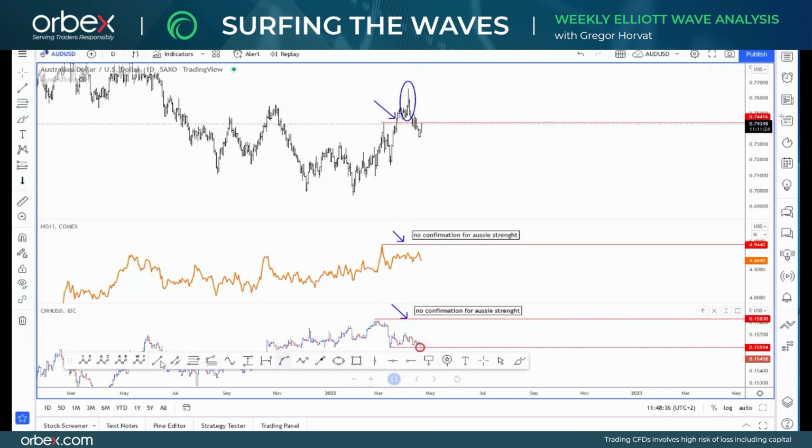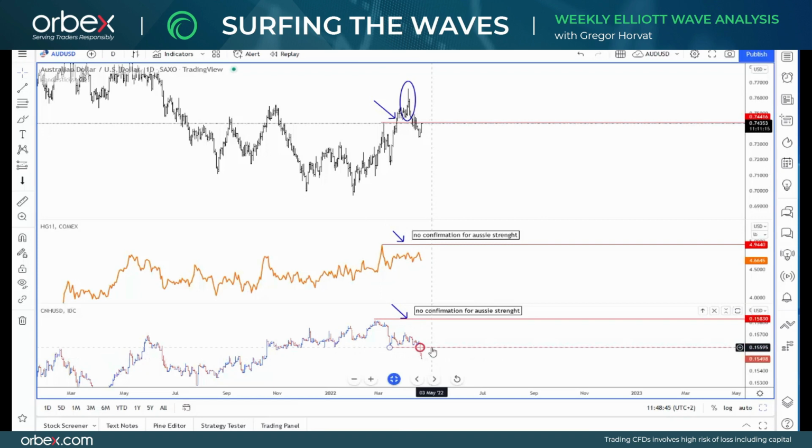So now what we are actually seeing here on dollar Chinese yuan is that the Chinese yuan is headed even lower. It's breaking the supports here. So in my opinion, this could pull Aussie dollar even lower. Even copper is still trading below this resistance. So I think that Aussie could see a little bit more weakness after the rally.